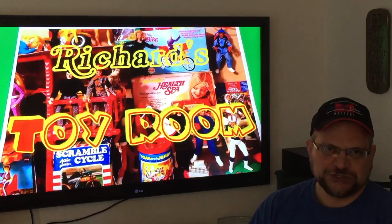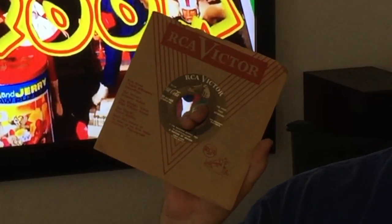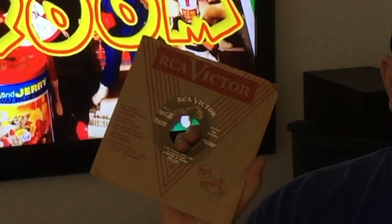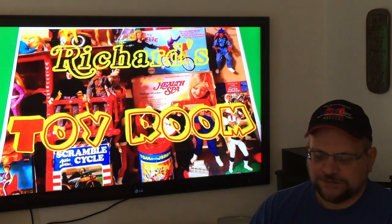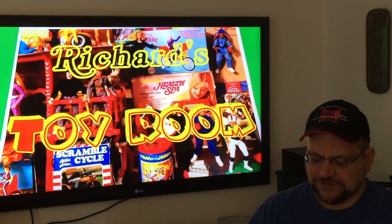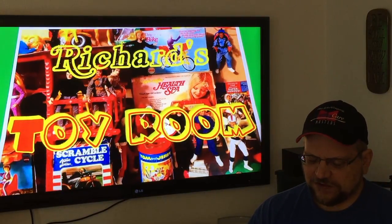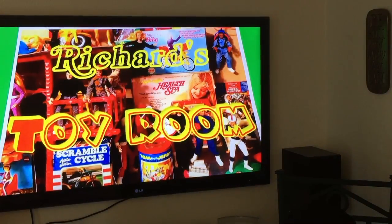I'm sure it came in a picture sleeve, probably had Coca-Cola plastered all over it originally, but this I think is the actual appropriate company sleeve for this record anyway, if it was to have come in a non-picture sleeve. But I like the old vintage sleeve, so I kind of grabbed it for that too. Plus, I think I have this record, but it may have been one that was skipped, and I probably ditched it. So this one looks like it's in pretty good shape, so I probably will end up keeping it.